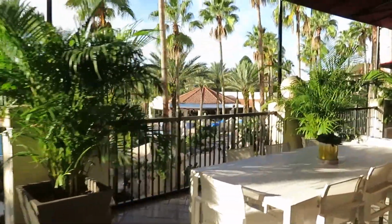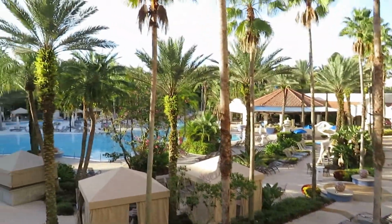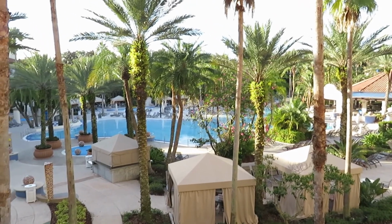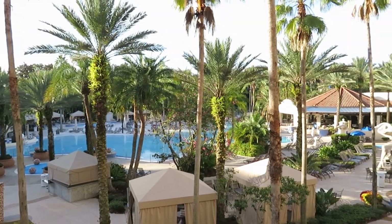There are cabanas that you can rent. And we had heard that that has music under the water, but the last time we were here, we did go in the pool and we didn't notice music. So I don't know if that's something that they do or don't do, or if it was just a unique moment that they didn't have it running.